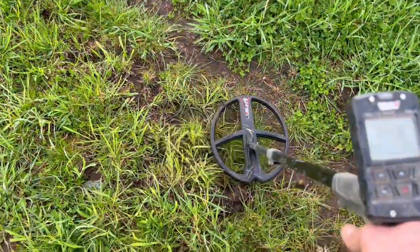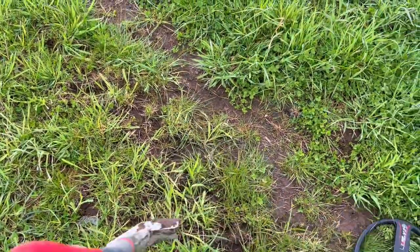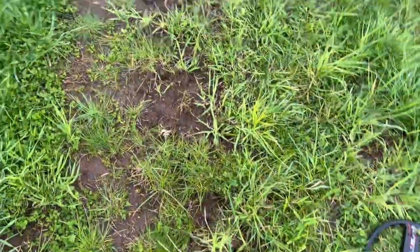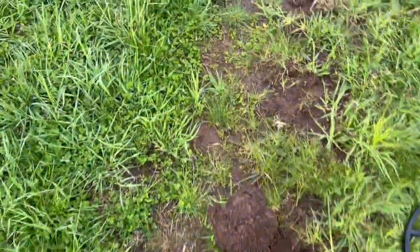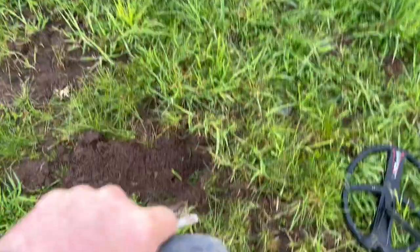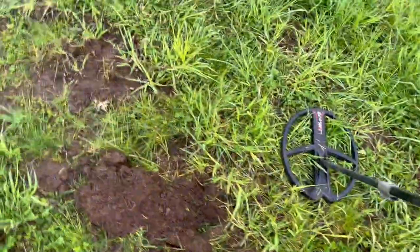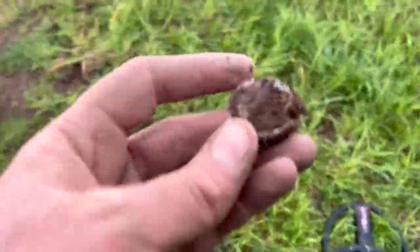We have 96, 94. I'm not going to say it. Well, in fact, I'm going to say it. It could be silver. Could be aluminium. Could be spendable. Could be anything in between. It's now 99. It's too high. I think it's brass or a bottle top. And I just said the word bottle top. And right there is a bottle top.